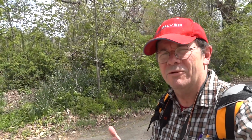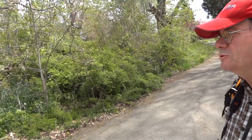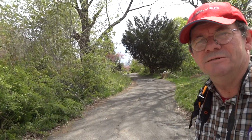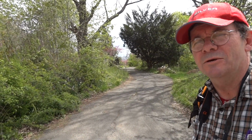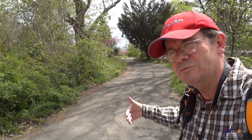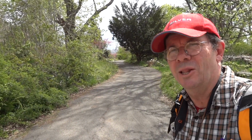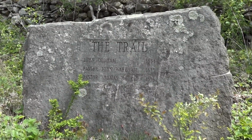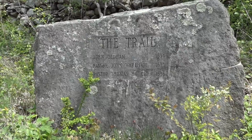Well, we've come over the hill, over Grass Hill, around to Route 89, where this private drive is the way that the Old Connecticut Path, as described by Charles Chism, would have come down past the old Frank Dolly place. And he ends here at the marker of the trail on Route 89 in Westford.